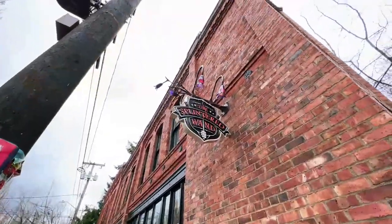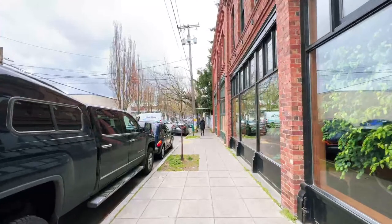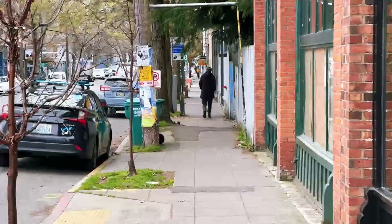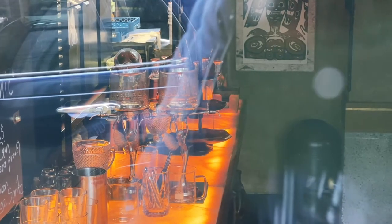That's so cool. Oh, interesting. It is a bar. It is an absinthe bar. It's not open yet. I think it opens up later. Oh, that's so cool. They even have the absinthe... It kind of looks like it would be for kids, but nope. This is a bar. And they have the absinthe glasses. That's awesome.